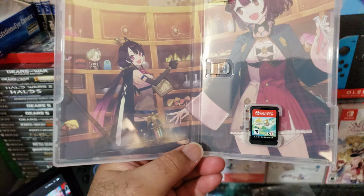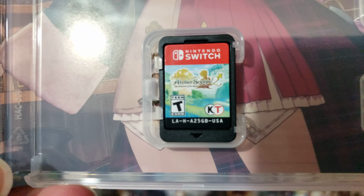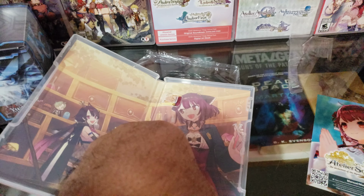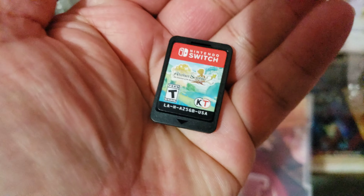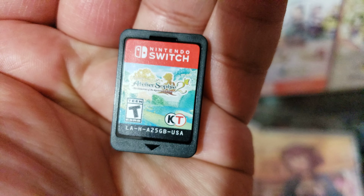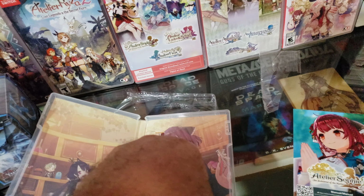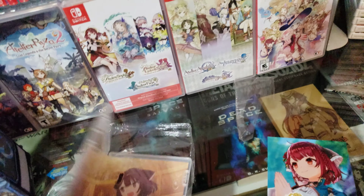Nothing special comes with it, but anyway, here's the game right here. Let's make sure the back's okay. Yep, the back is good. Well, that's it for today.